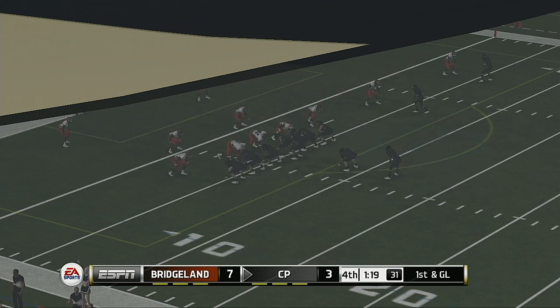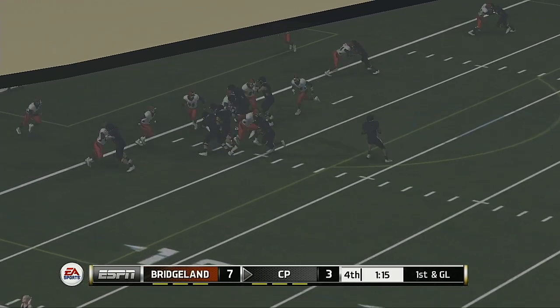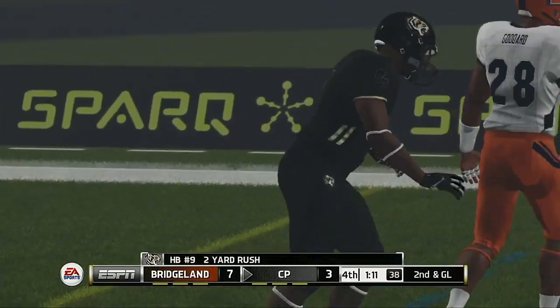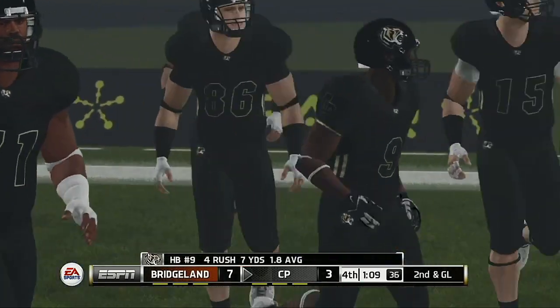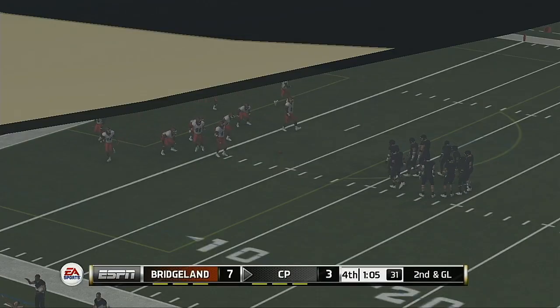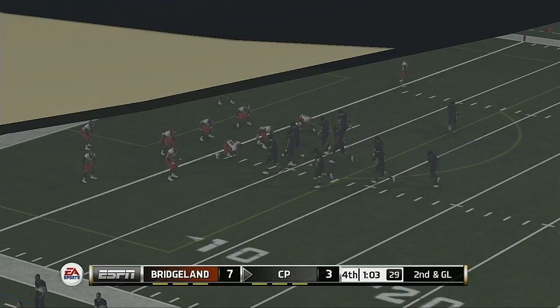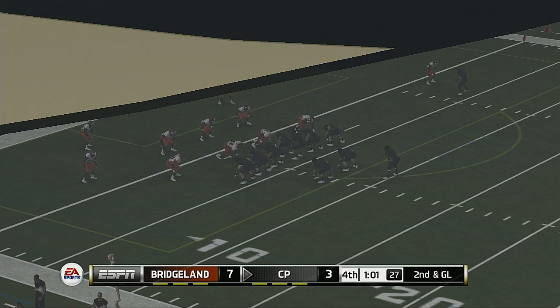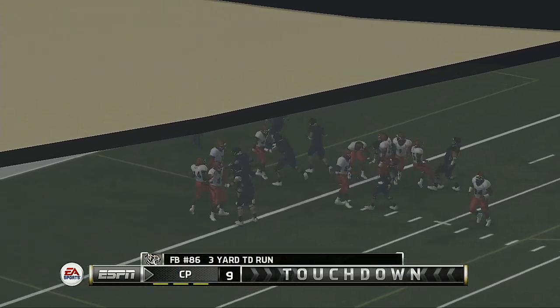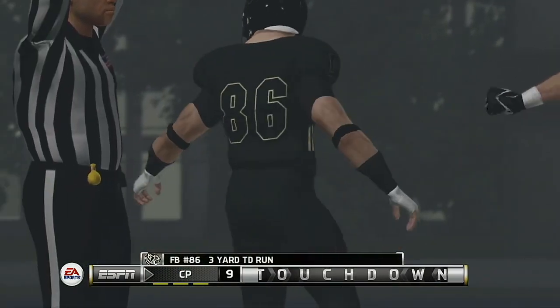So here we go. First and goal, and a field goal won't cut it. Brought down at about the 3-yard line. That brings up 2nd and goal. And this is the 10th play of the drive. Let's go, D. Under a minute left in the game. He's in! Touchdown! And they take the lead.